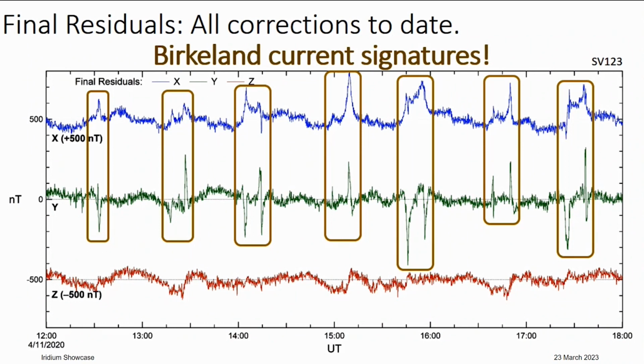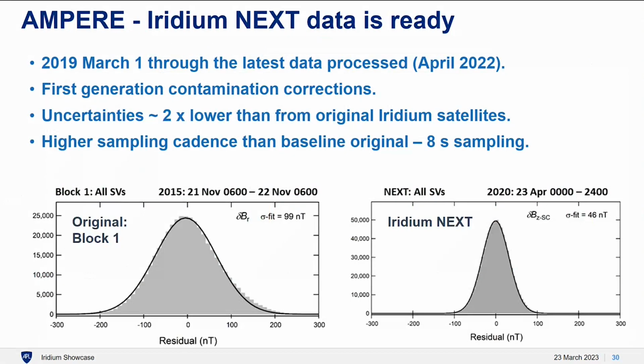And Audrey and company and we have been working really hard to show that this could actually work for the world magnetic model. Here's the noise level from the Block 1 or the original generation of satellites, and this is NEXT. Same scales. You can see we're doing about a factor of 2 better in terms of noise. We're getting down to the digitization level of the mags, which is pretty impressive.